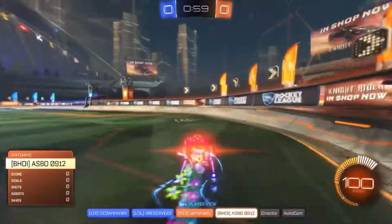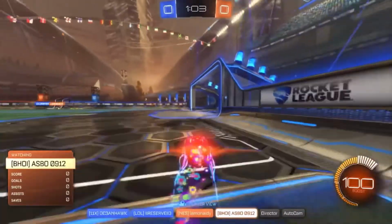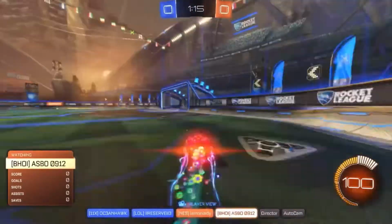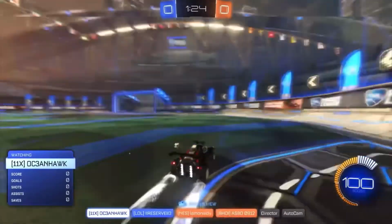Asbo's got a very colourful boost. I'm probably liking the trail a bit more than the boost. It doesn't really match the car that much, to be honest. It's still going with the Summer Trip theme that he has said earlier on, but to be honest, it could have been a little bit better. Moving on to Ocean, those are some very bright boosts and trails, to be fair.